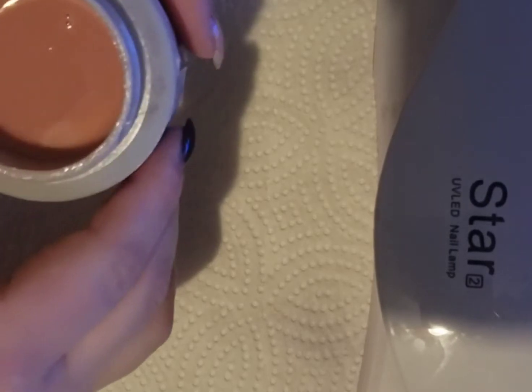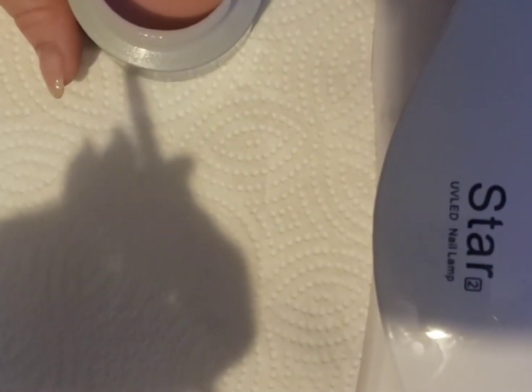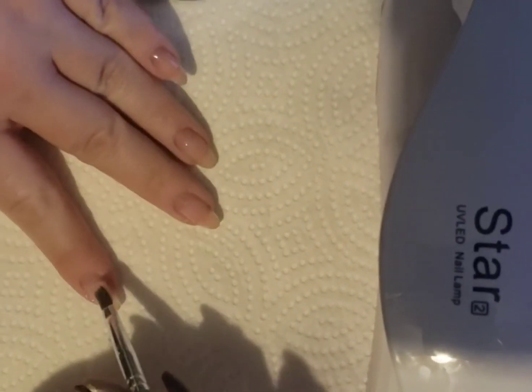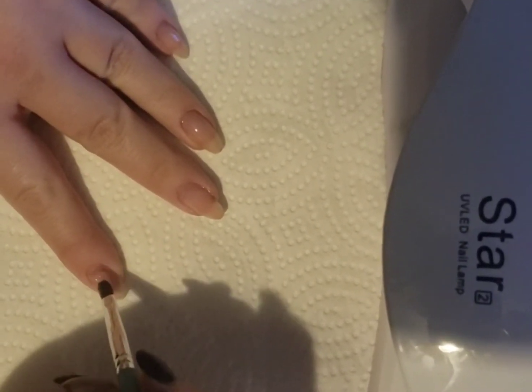Now I'm using IBD Builder Gel Natural 2. And this stuff is really, really thick, and that's even after I tried to warm it up. So it's really hard to get out. It's really hard to set on the nail, and it doesn't self-level very fast at all. It's just really tricky to work with. But I really like the color, so I go ahead and endure it anyway.